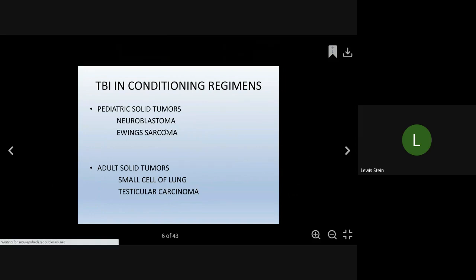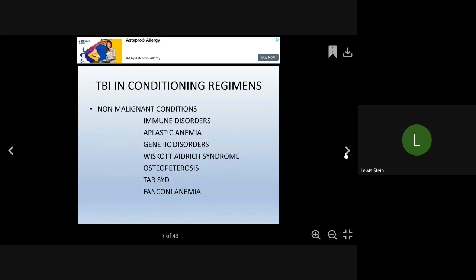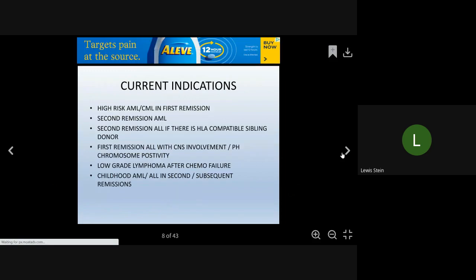So here are some pediatric tumors, some adult tumors. When they say solid, it means it's not got fluid within it. And you can see these are some other, effectively non-malignant conditions. They're not necessarily cancer associated. Aplastic anemias can come from certain kinds of medications that cause it as a side effect. Notoriously, there were some antibiotics that were effectively banned because of that, just for informational purposes.